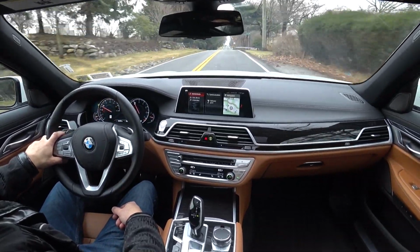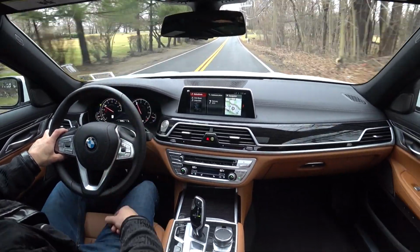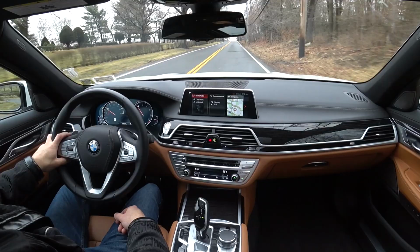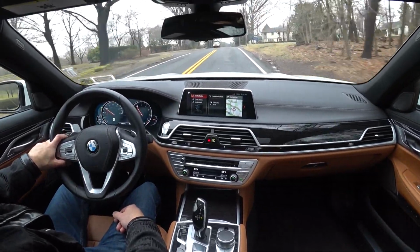So in comfort mode, things do smooth out a lot more. But you know, we're on a pretty ripply side road right now. We're doing about 55 miles an hour. And the car is comfortable. But as soon as you start hitting potholes, that's when things don't feel very good in this car.